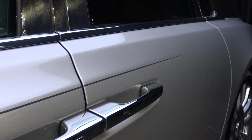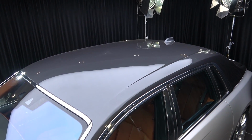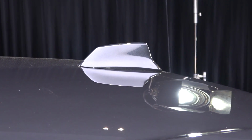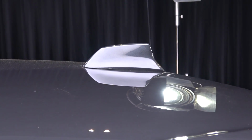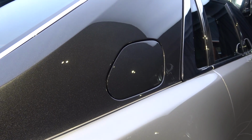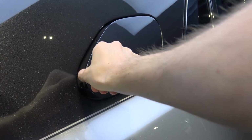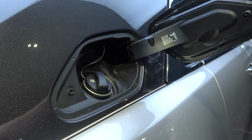Just behind this, the coach line fades out gracefully. The long roof above features dynamic lines on either side, with a compact shark's fin antenna at the rear. Moving down, the fuel tank flap is found on the right side flowing rear pillar. It can be easily opened with a light depress. Phantom has a fuel tank capacity of between 80 to 100 litres, with the car offering a combined MPG of 20.3.